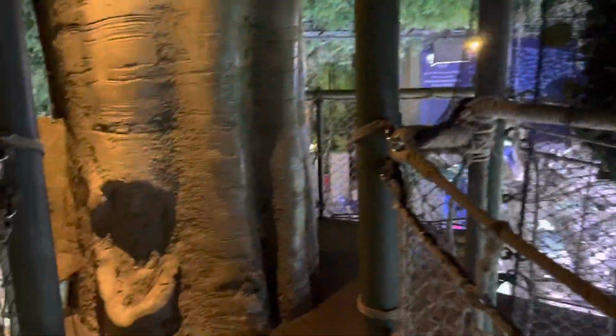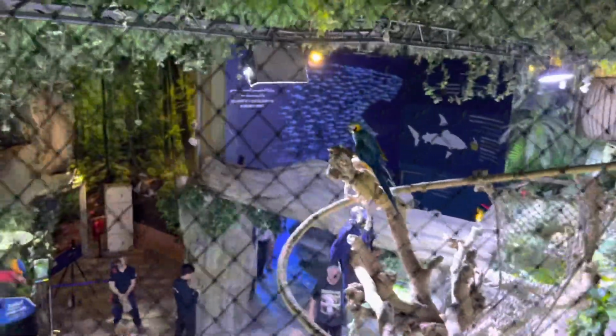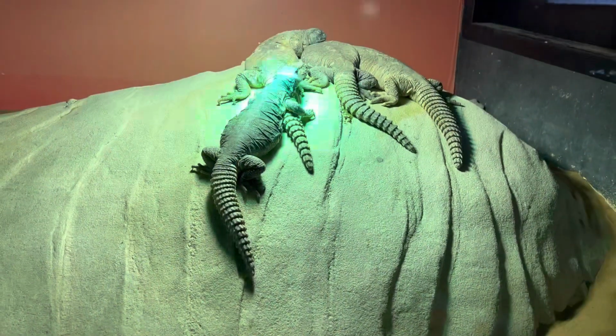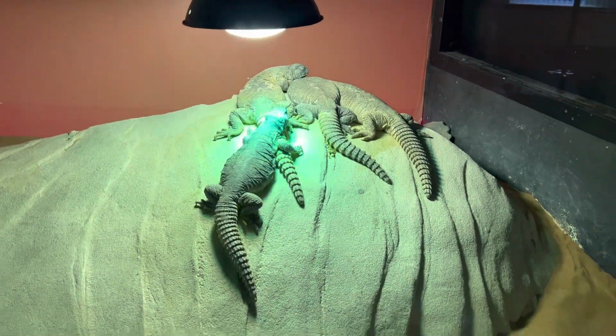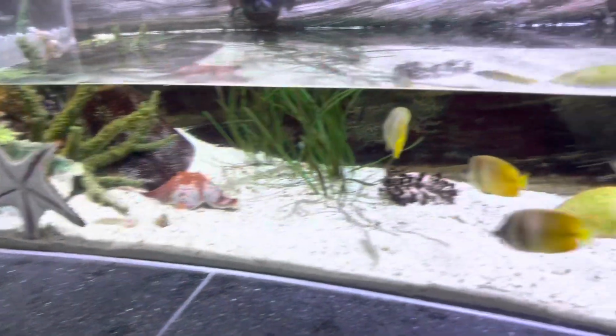Afterwards, we walked across this rickety bridge to see a couple more birds of prey. What I will say is that the bridge was pretty narrow. My dad is 6'4" and closer to 250 pounds, and the bridge was leaning just a little bit with him. So if you're somebody who's a little more hefty, I definitely don't recommend going across that bridge.